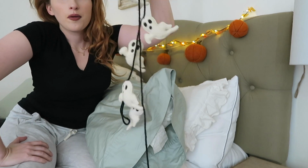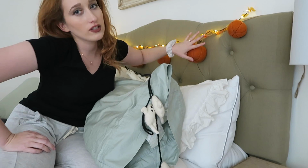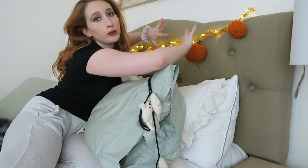Okay, so I want to add some ghosts to the back of my headboard and switch these pumpkins around to the jack-o'-lantern side so that it can have a little bit spookier of a feel.